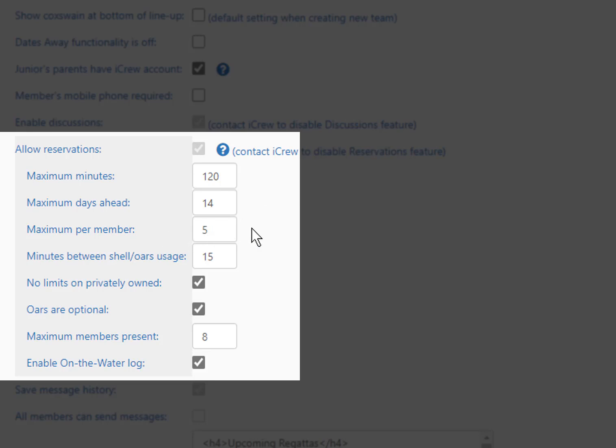Maximum per member is the number of reservations any member is allowed to have on the calendar. And of course, this is future reservations. So here, this club is setting a maximum limit of 5 reservations on the calendar for a given member. The minutes between shells, oars usage, or equipment usage is the number of minutes between reservations for a given boat or oars. In this case, we're setting a time buffer of 15 minutes for the same boat to be taken out. The thought here is you're going to need time to bring a boat in from the water, get it cleaned up before the next person takes it out.